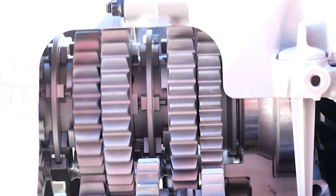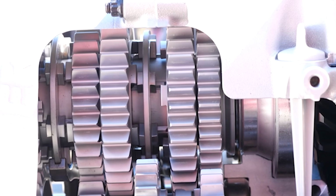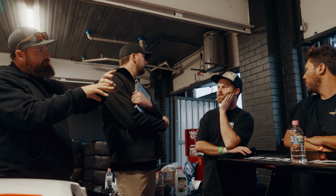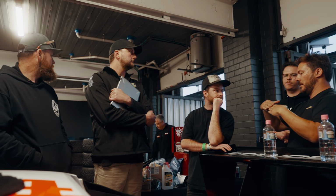Now, to simplify that, HP Academy has this very simple video that shows a dog ring moving back and forth between gears. These teeth engage on the gears themselves and transmit power out of the transmission. If these teeth get rounded off, the transmission can attempt to shift itself out of gear, and that is most likely what's happening.